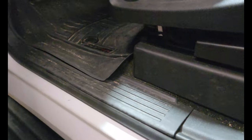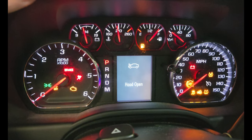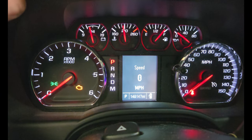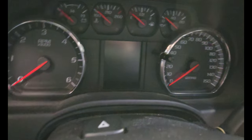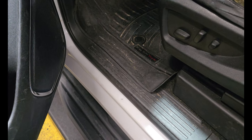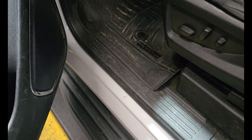I'm Bearded Fortech. I actually have this February 2016 Tahoe equipped with a 5.3 liter V8 engine, and it's got 140,000 miles on it. Hood open. 140,147. This is a fleet vehicle, and the complaint is it is making a noise up underneath the truck. So let's get into it and see what's making this noise.